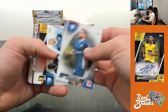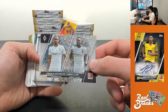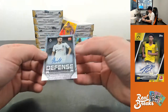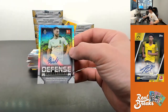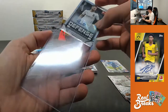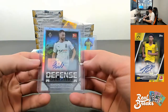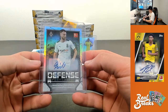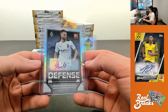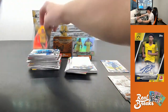Seriously, let's do it, Sal. I actually don't know if Holland has autos in this one. I don't think he does. And this might be our first auto. Marvin Friedrich. Marvin Friedrich Gladbach. Defense Fortress, Inc. Gladbach Defense Fortress is going to Joseph Adam Hester. That's a great looking card. And we'll throw our first auto in our money mitts.